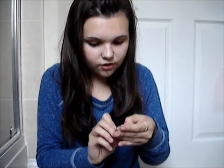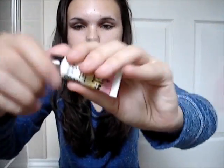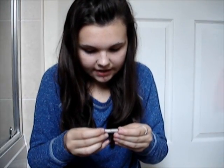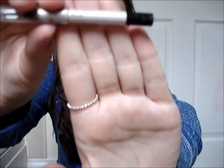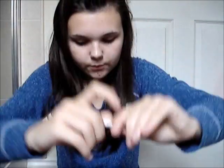Then I've got that Gal Brightening Face Primer by Benefit, which is the little sample, which is just like a pink cream. I'm not going to squirt it out because it'll go everywhere. Then I've got the Natural Collection eyeliner, which says eyeliner black. This is really old, and it's just black. I need to get another one.